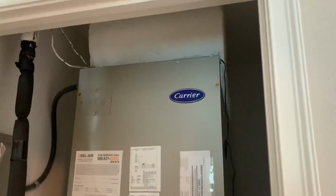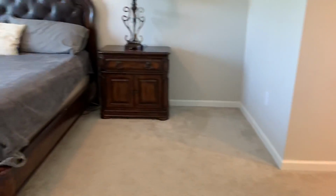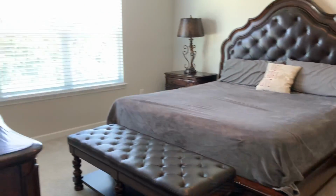That's the AC, master, that's a king size bed, so plenty of space, his and hers closets.